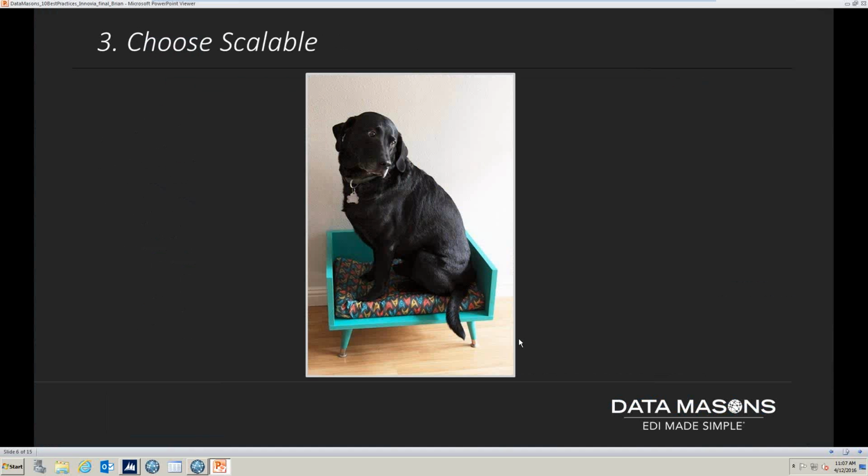Choose scalable. We've all been there. We have the cute puppy, we got the home there, and it starts to grow. And I like this little picture here with the poor fellow with this small little bed. Unfortunately, it started out being comfortable and meeting all the needs, but as things change, obviously, that no longer was the case.